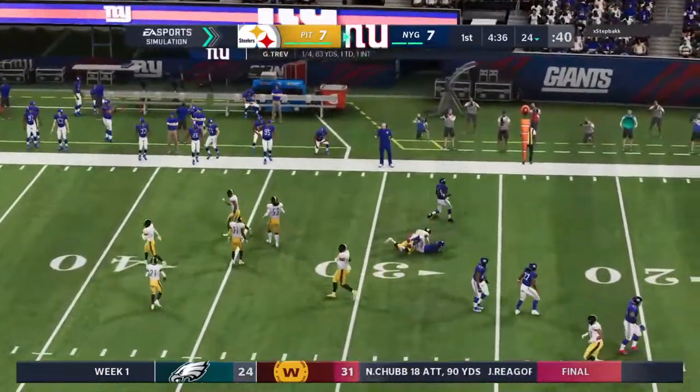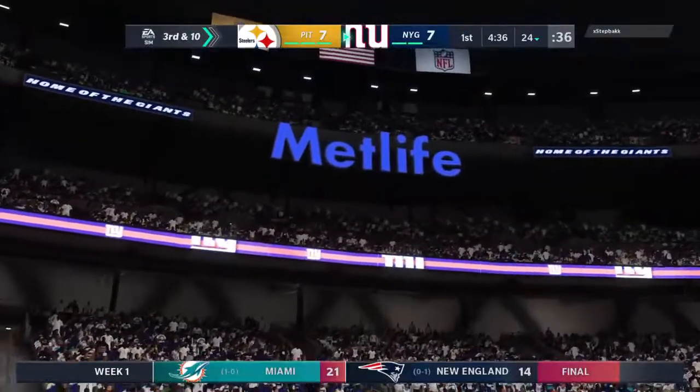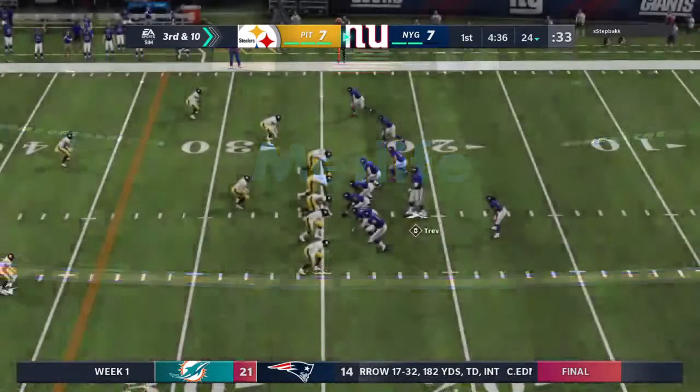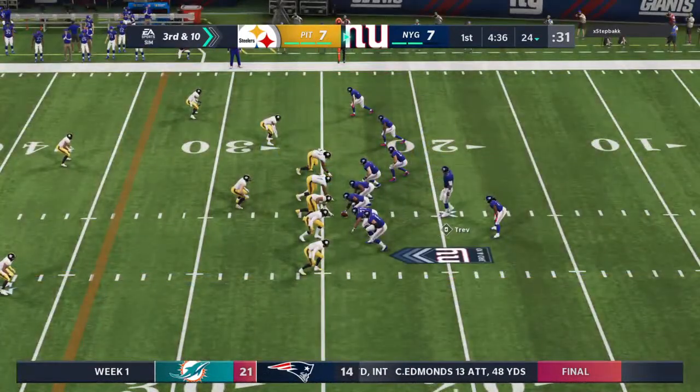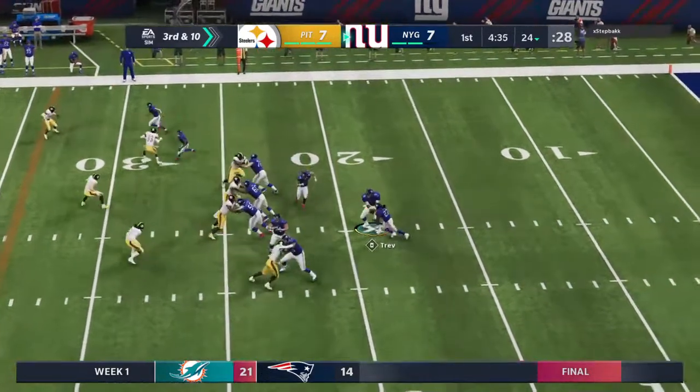His throw incomplete. That was a classic example of trying to run with the ball without securing the catch. He was thinking about those yards after the catch instead of making the catch first and then taking off. Now they face a 3rd and 10 after back-to-back incompletions.